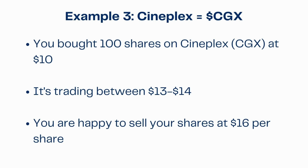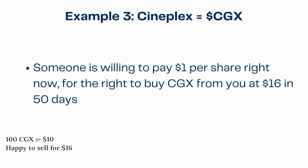Let's look at another example. Let's say you own 100 shares of Cineplex, stock ticker CGX, bought at $10. Right now it's trading between $13 and $14. If you're happy to sell those shares at $16 per share, then you could make a deal with someone for those shares. Let's say someone believes that CGX is going up strong in the next 50 days, so they're willing to pay you $1 per share right now for the right to buy CGX from you at $16 in 50 days. So you're promising to sell your 100 shares of CGX if it reaches $16 per share in 50 days.